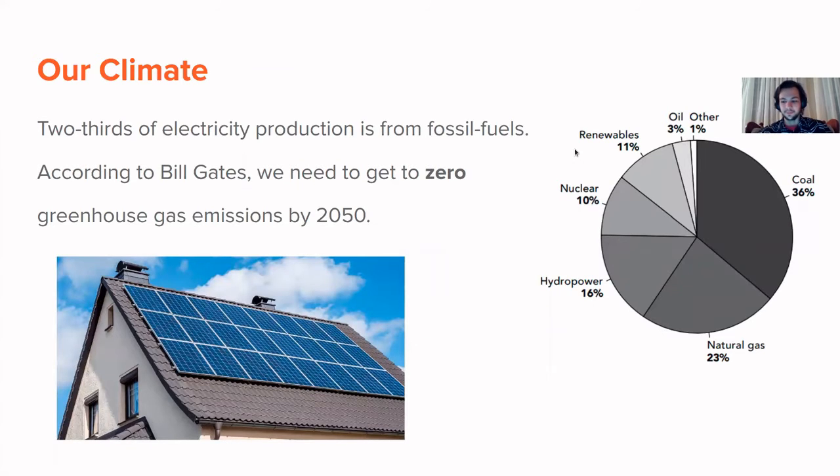Right now, we are faced with growing amounts of greenhouse gases in the atmosphere, and 2/3 of electricity production is from fossil fuels. According to Bill Gates, we need to get that to zero greenhouse gas emissions by 2050. And solar is one of these renewable energies that we can use.